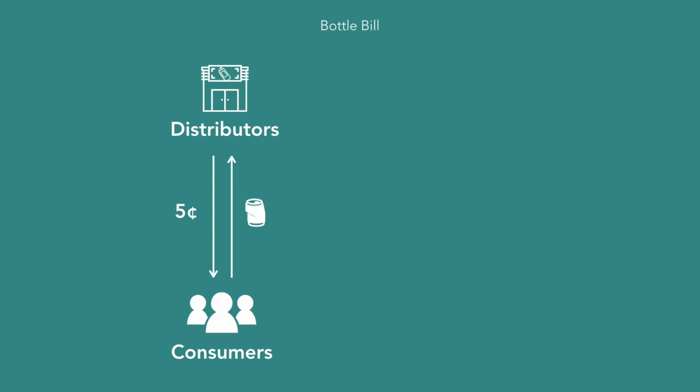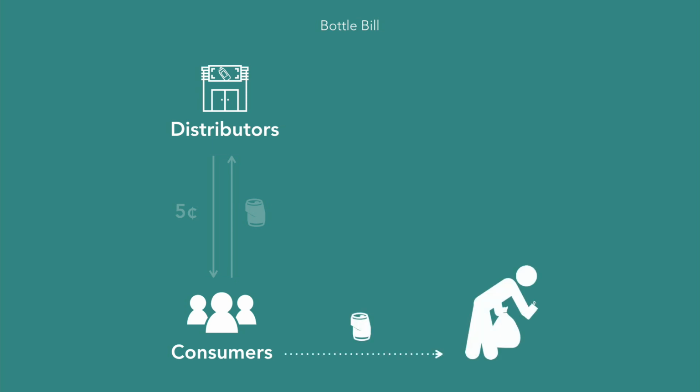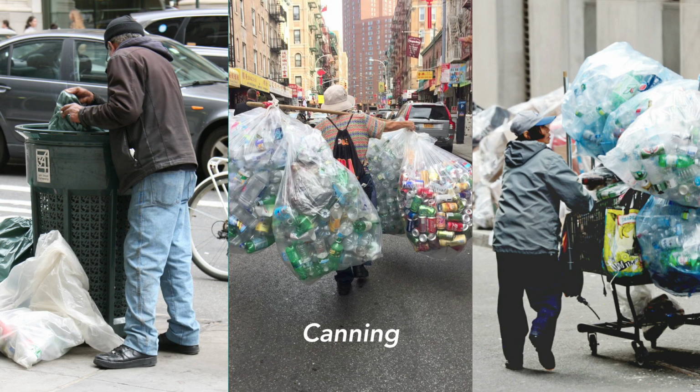The bill is a measure to incentivize us consumers to reduce litter and to make beverage companies accountable for their waste. But how many of us really go and return our cans and bottles? And so the bill has turned unintentionally into a new means of livelihood for thousands of unemployed and retired people in the city, creating a new subculture called canning. And the people who redeem these cans and bottles are called canners.